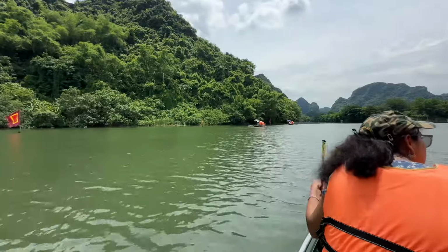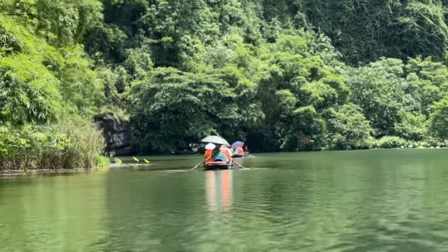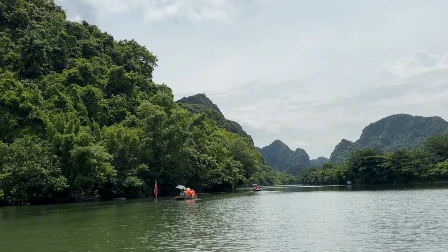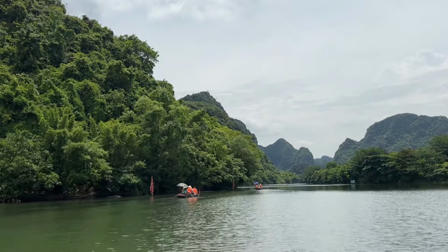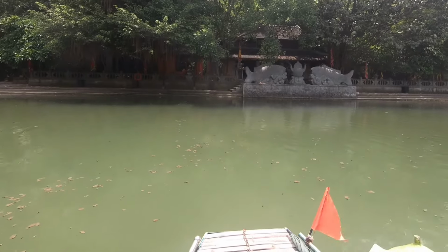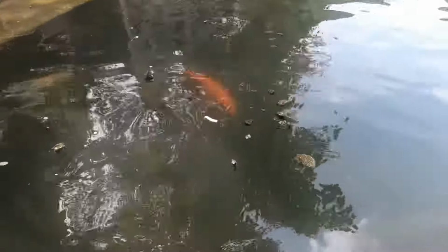It didn't take long for them to find 2 more people to fill up the boat, and shortly after starting the trip we were already blown away by how impressive the scenery was. Within 15 minutes of departing, we reached our first stop, and not only were we greeted by intricate statues of fish, but as we docked we noticed huge carp in the water too.